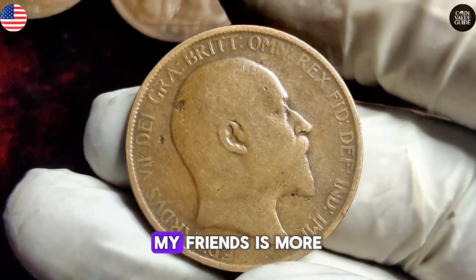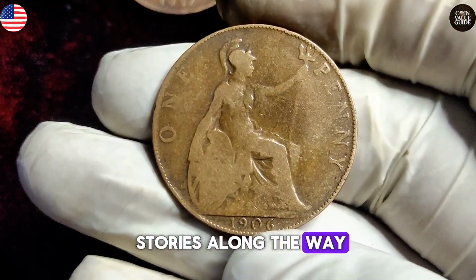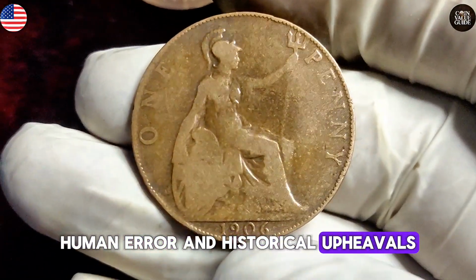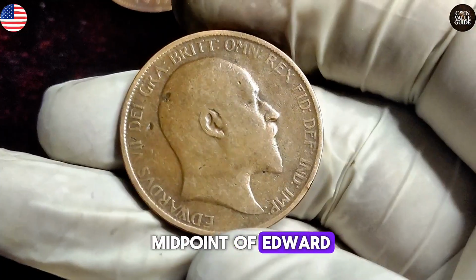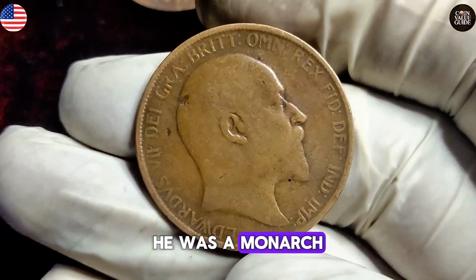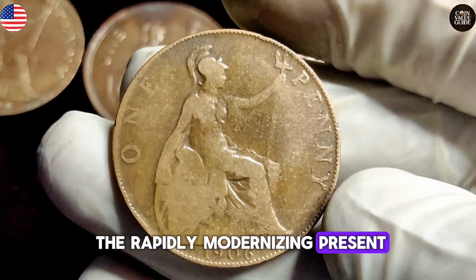But rarity, my friends, is more than just a matter of preservation. Every valuable coin collects stories along the way, tales of politics, economics, human error, and historical upheavals. The 1906 penny is no exception. This coin marked the midpoint of Edward VII's short but influential reign. He was a monarch who symbolized a bridge between two worlds, the Victorian past and the rapidly modernizing present.